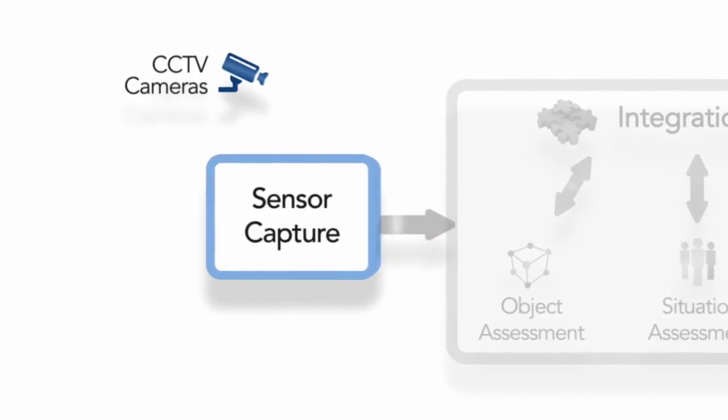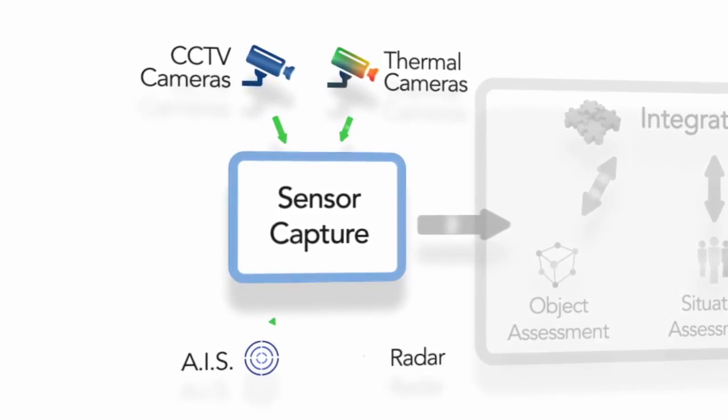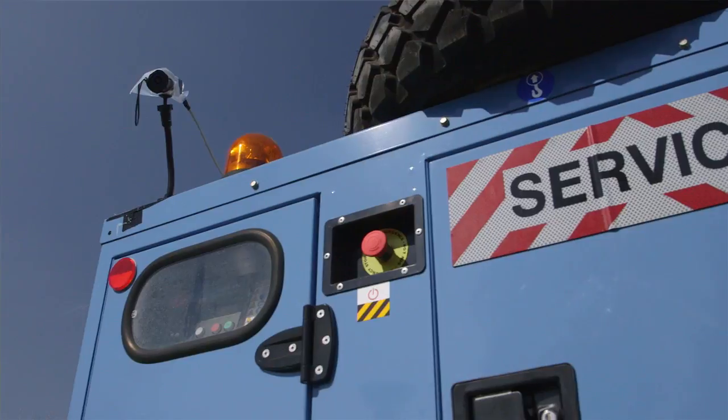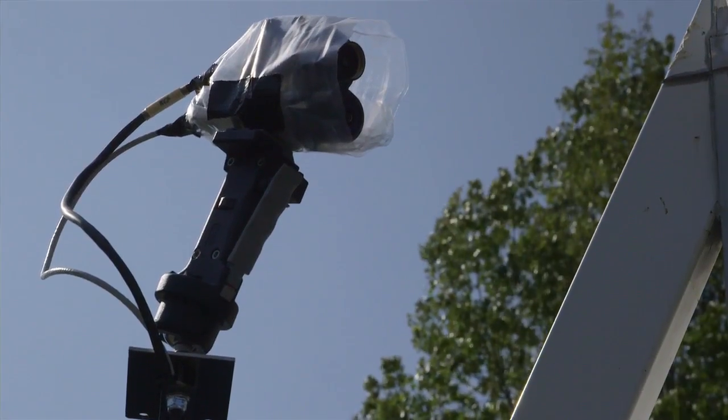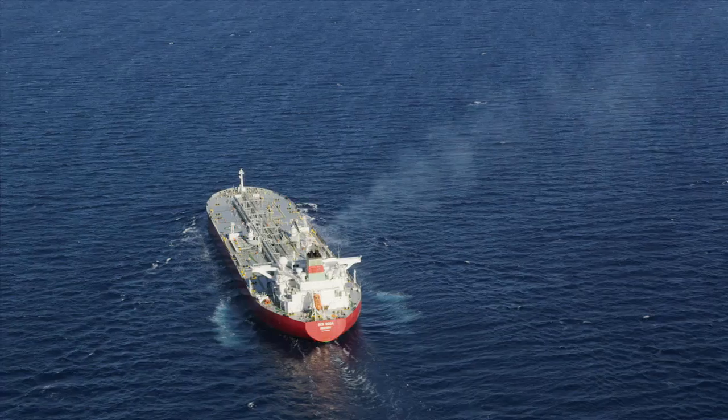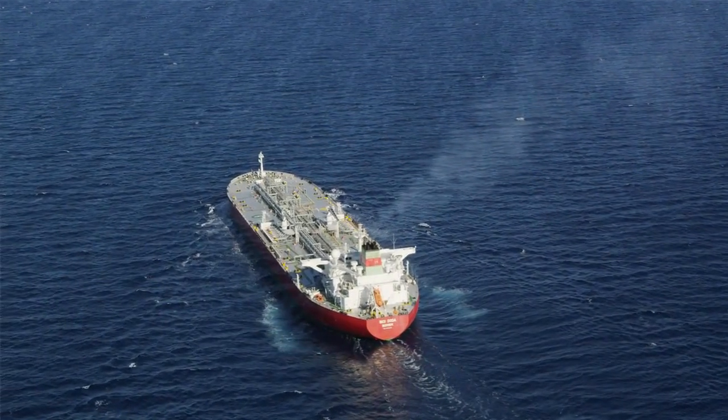Within the ARENA project, ITTI has developed a generic architecture which allows different sensors, such as CCTV cameras and thermal cameras, to be integrated on a single platform. The advantage of its architecture is its ability to scale to different number of sensors and its flexibility to deploy into different environments, such as land and maritime. We at SAGEM implemented a key part of the architecture, the integration platform.